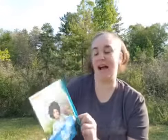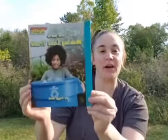I have a book I want to share with you. This is actually my daughter's book. And then I also have an easy, fun craft that we'll do at the end, okay? So today, the book that I have is called Our Earth, Making Less Trash.